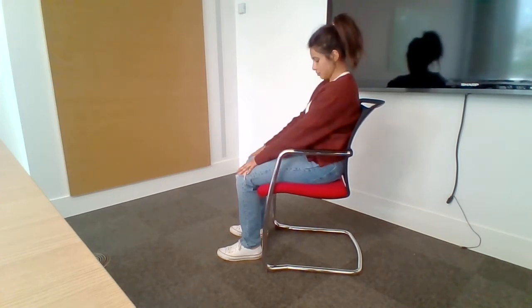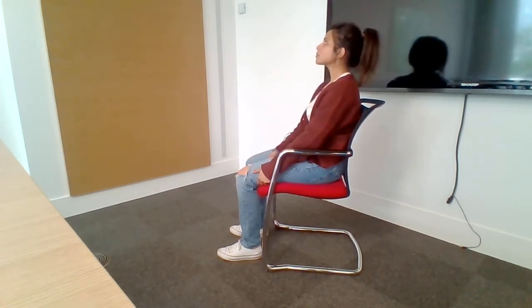It's 1, 2, 3, 4, and 5. Okay, the next exercise is hip abduction. These muscles around the hips help to strengthen the outside of your hip. And if these muscles are a little bit weak, they can actually affect our balance and mobility. And it can also cause lower back pain due to the instability around the joint. So again, sitting back in the chair, taking your leg out to the side as demonstrated by Ruby.